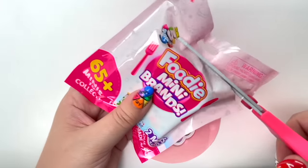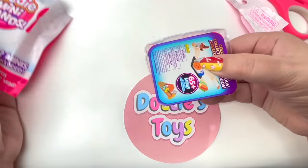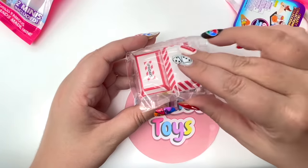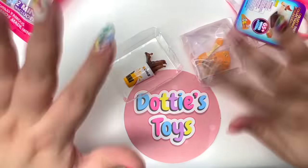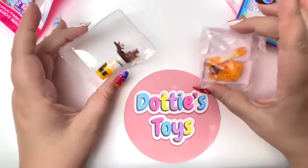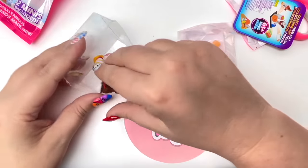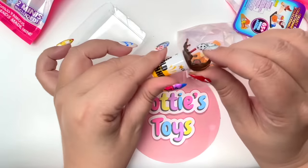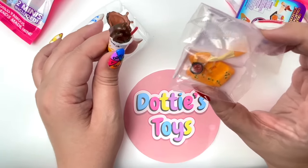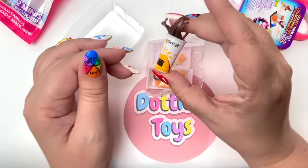That was so exciting. Oh my goodness, that was so exciting. All right, so here we go. Let's take it out. On the count of three. One, two, three. Ooh, okay, so looks like we have, oh my goodness. Oh my goodness, you guys. Oh wow. So we don't just have one. We have two frozen moments, and it's the frozen moment that I need.